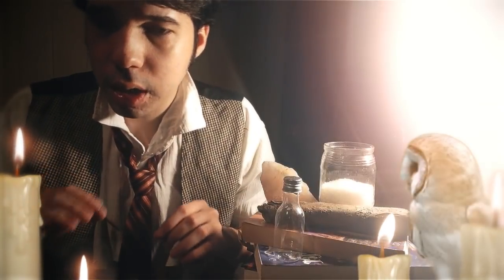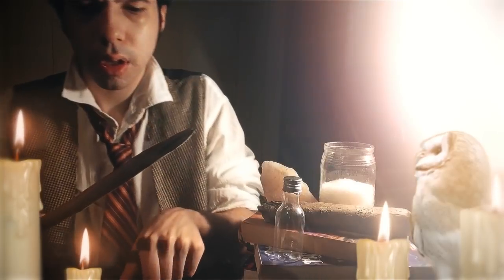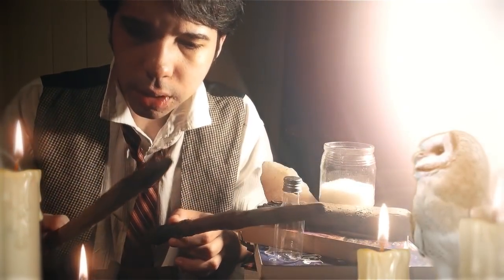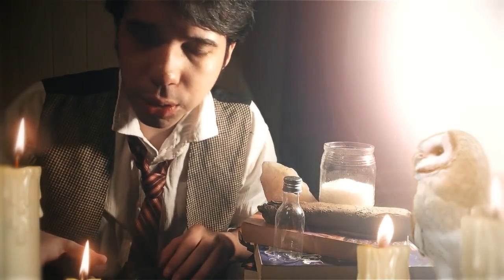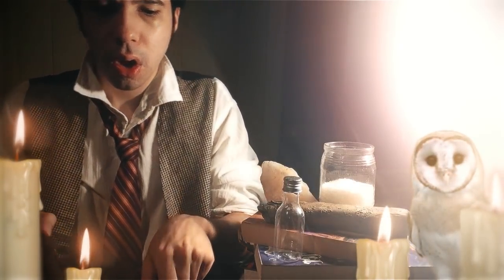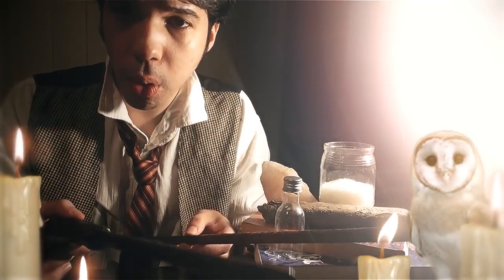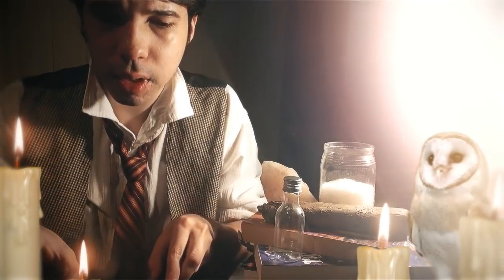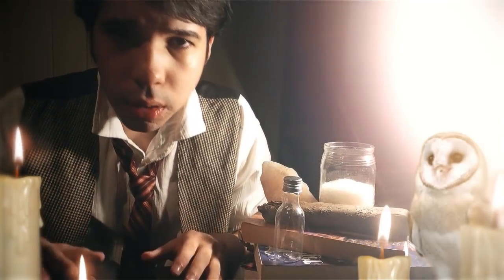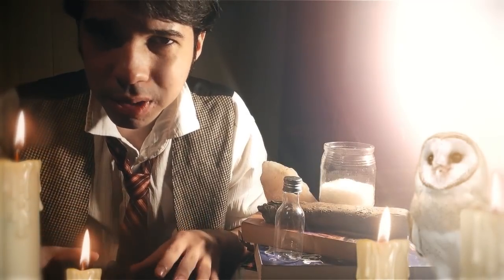Now, even though we may have two wands made of the same wood from the same tree, or wands that share the same core, like two different phoenix feathers from the same phoenix, every wand is unique. There are not two of the same.